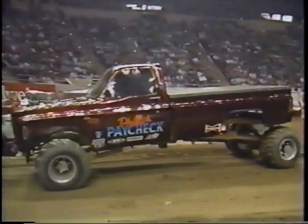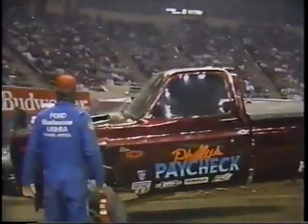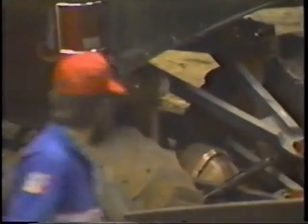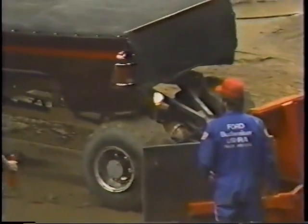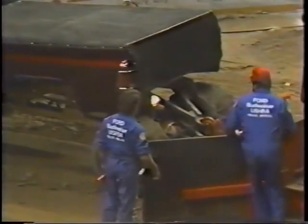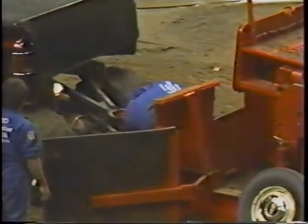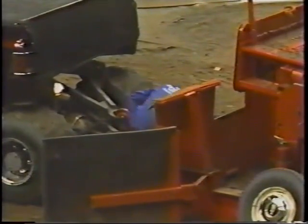Oh, he lost power at the end. Now, first thing they're going to do is check to see if the kill switch was pulled. Now what if it did pull? Would he get to go again? He would get a repull. If the kill switch is still intact, that's what they're checking right now. Then why would the kill switch be pulled?